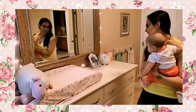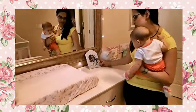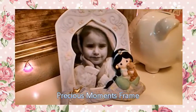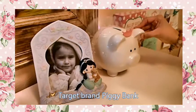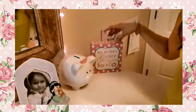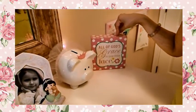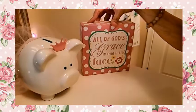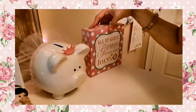This is a Princess Jasmine frame, and it has her cousin Isabella, my sister's daughter, there. This piggy bank was a gift from my friend Raina. Thank you, Raina. And this one I can't remember who gave this to her. I can't remember, how sad. A friend gave this to her, all of God's grace and one little face. And so that goes there.